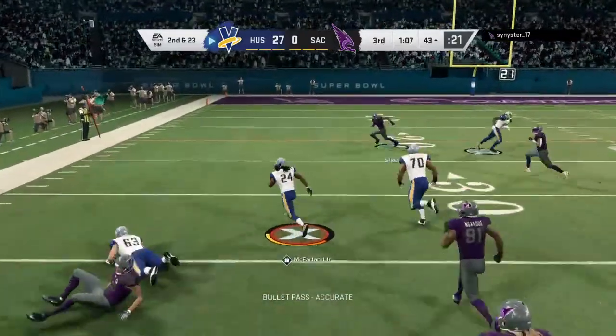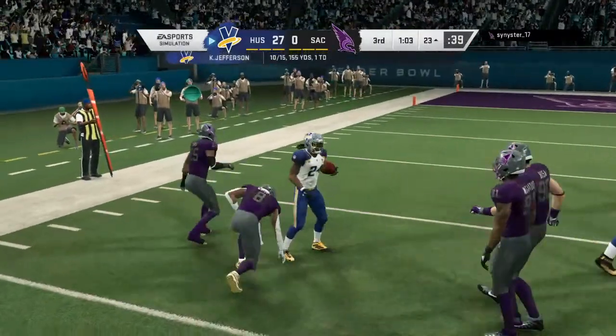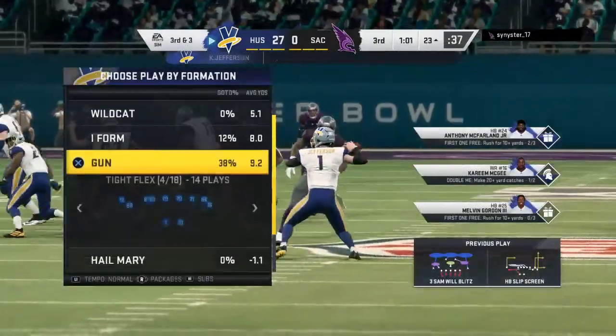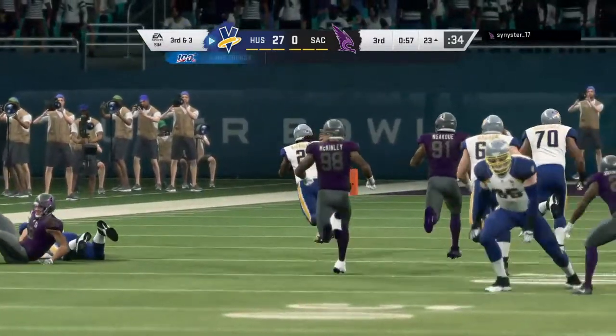Now left side on the swing pass. Got some real estate inside the 30. And finally marked down at the 23. A big gain there after going backwards, and that'll lead to a 3rd down.